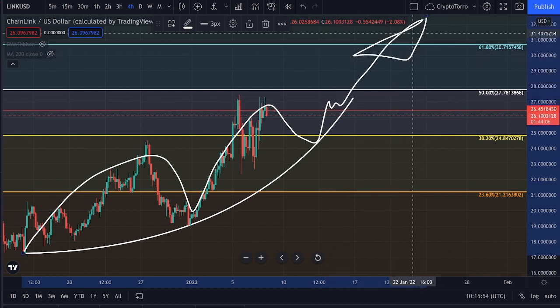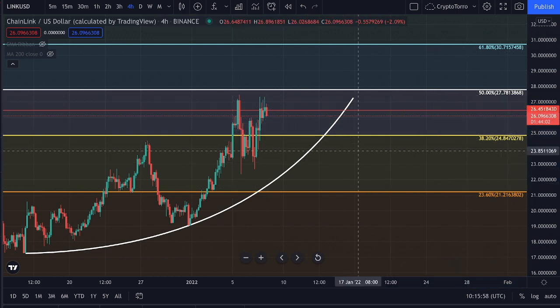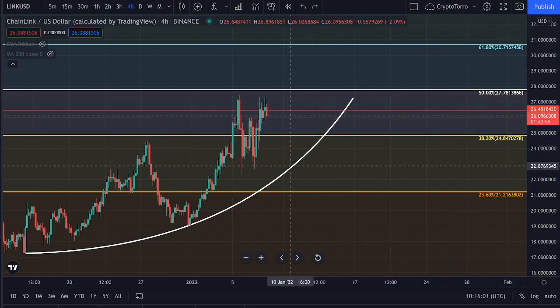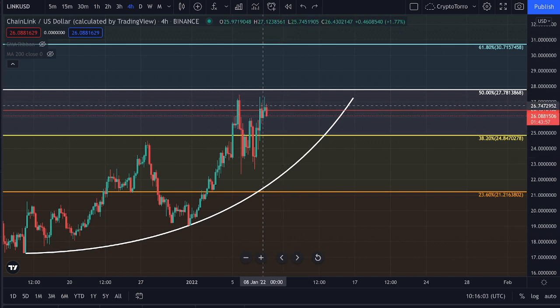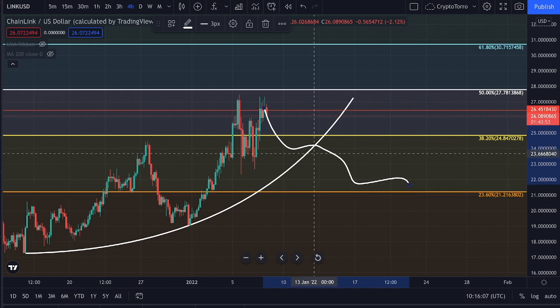So for the immediate short term, the holding strong on top of the 38.2% Fibonacci is of course a must. Otherwise, we could perhaps see further decline below this ascending support and head towards the $21.20 area.